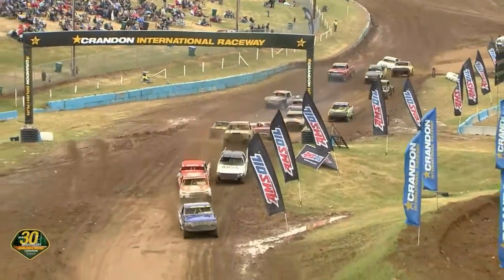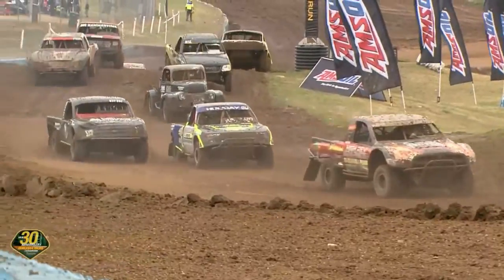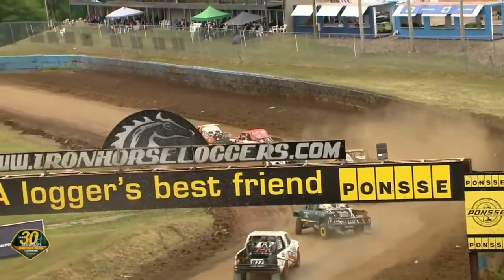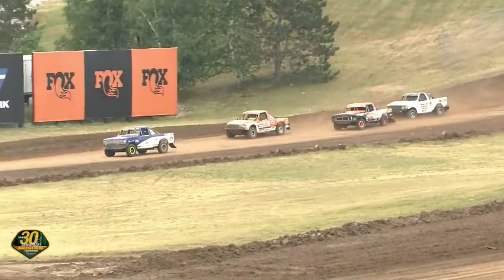Kleikamp starting mid-pack as well, as we're underway. And Corey Holger, another great jump on this start. Yeah, he didn't waste any time taking off right away, Shane, and that's what he needs to do. This track is really, really nice. Yeah, really good dry race line here for this one.